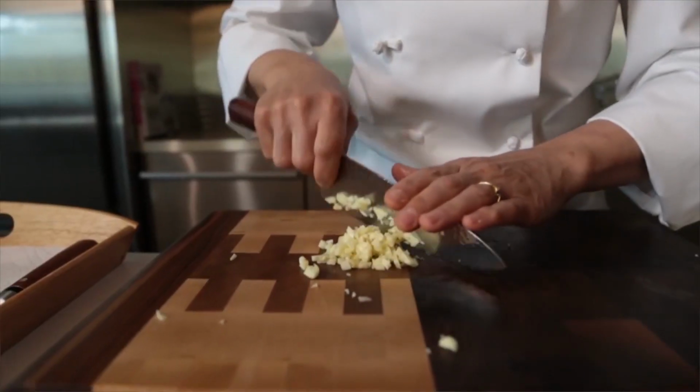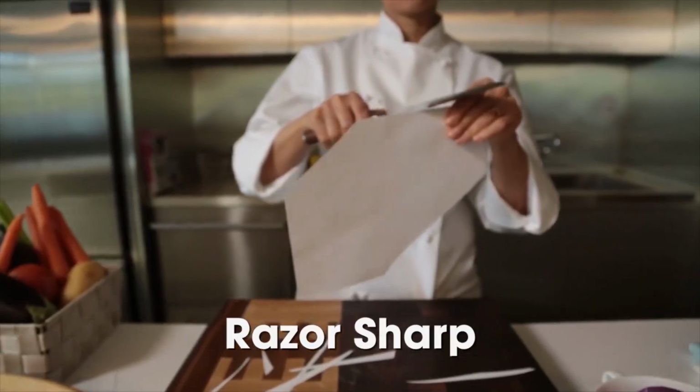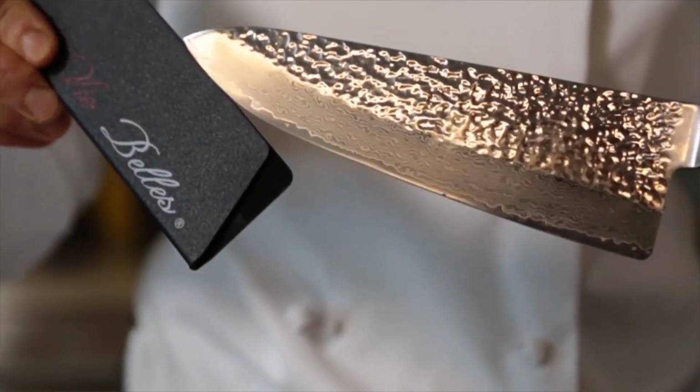Hi, I am Chef Mariam. In my career, I've used many different knives, and I can say with great pleasure that the Reserve Series is one of the best I've ever seen. These are professional quality with a balance, sharpness, and function that is first class all the way. I only use the best in my kitchen, at work, or at home. And today, the Reserve Series is what you'll find there.